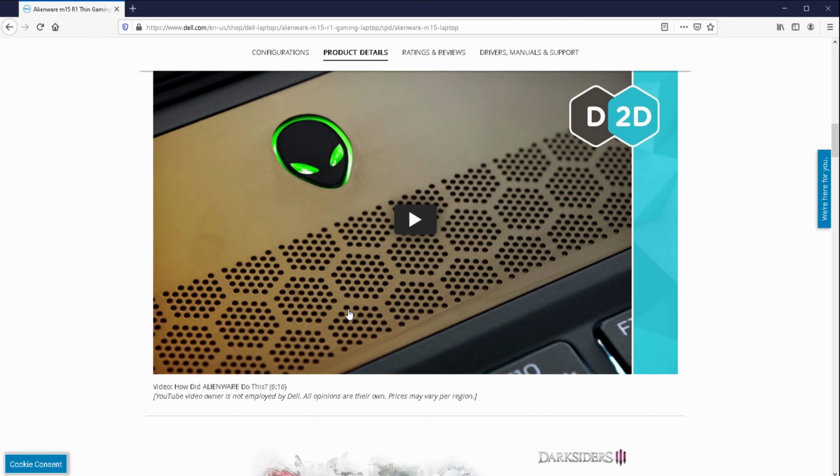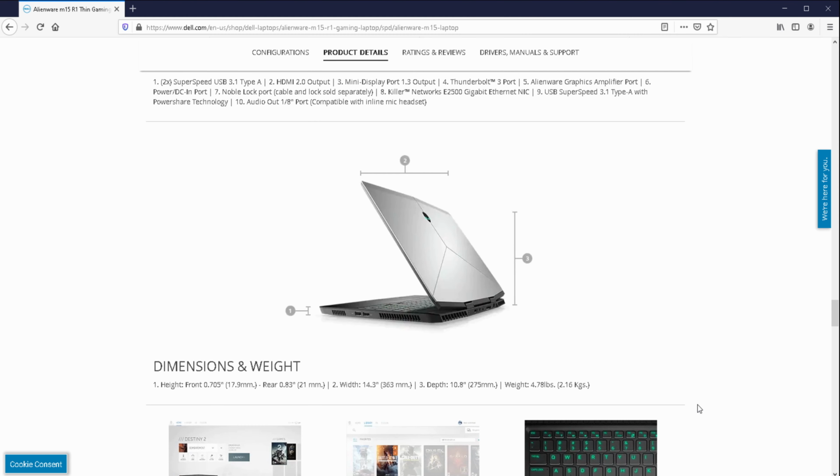But there's lots of amazing features. The speakers on it are really good. Keyboard's okay, but I'll talk about that. Battery life, it's not good, obviously. So, yeah, lots of different variations. But I'll talk about specs and all that in a second. But you can see here the weight, 2.16 kilograms. So I'll leave a link to that page so you can find out more about it. But I'll talk about it here as well.